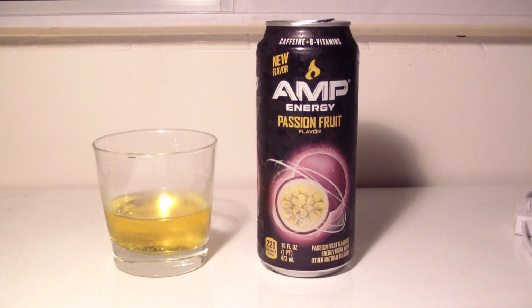Kind of reminds me of like Pine Sol type of passion fruit. It's got a very clean and crisp kind of flavor, like a Sprite, but it's far more yellow. If yellow had a flavor, citrusy, I would say. It's a lot more citrusy than a Sprite. It's kind of like a Mountain Dew Whiteout or a Sprite or something, just really citrusy but really sour.